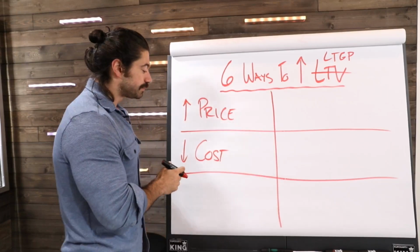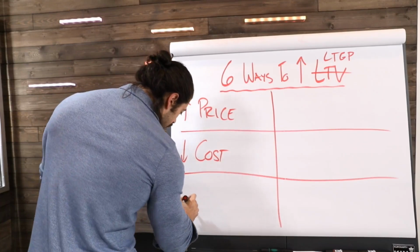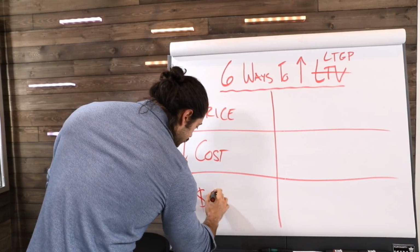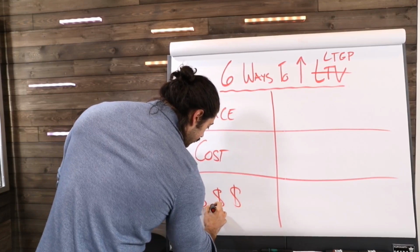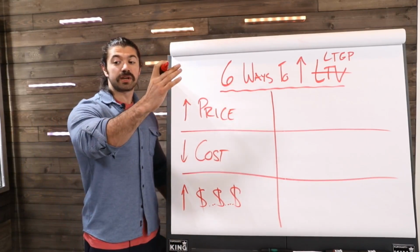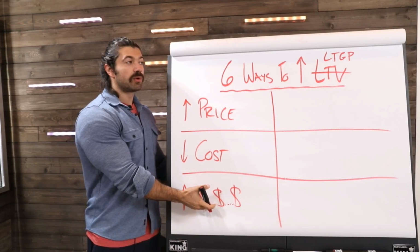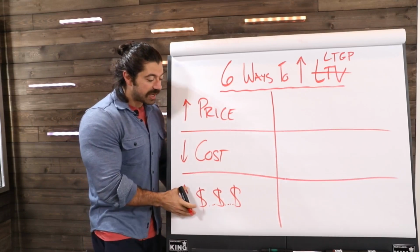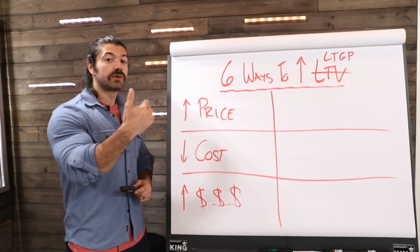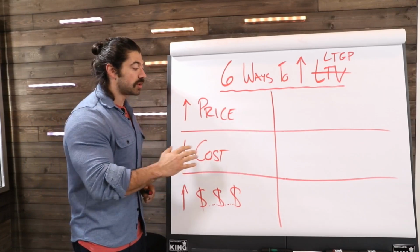The next one is to increase purchase frequency. What this is, is getting people to buy again and again and again. If I can get someone to come to my restaurant today and tomorrow and then continue to come forever, that's going to be a much more valuable client. And if I can get all of my clients to come in an additional one time, that would increase my lifetime gross profit per customer across my entire business.